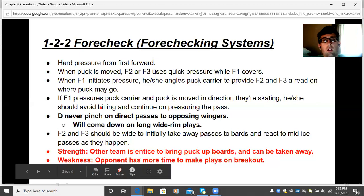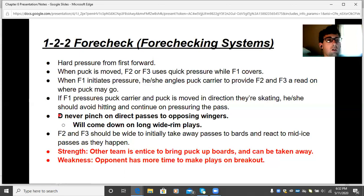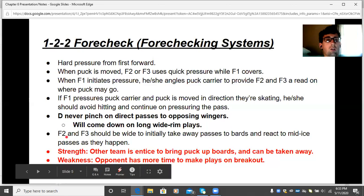Defense never pinch on direct passes to opposing wingers, who will come down along the wide rim plays. The second forechecker and third forechecker should be wide to initially take away passing options and go to the weak side where the puck carrier has more time.